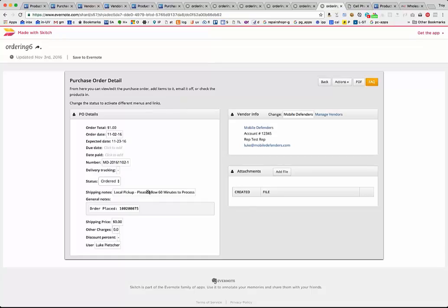Once you place the order and the order is processed on the Mobile Defender side, we're going to put shipping notes in that we received from them, and we're also going to have general notes. So there's an order number from Mobile Defenders. This is showing you that it really happened. And once that thing does ship, the tracking numbers are also going to pop back in to this screen. You'll be able to just one click on those tracking numbers to watch things get tracked. One fun thing to note is when you do this order and we get cost information from Mobile Defenders on what the things cost, we'll update those line items to the new cost and do all the cost averaging for you.